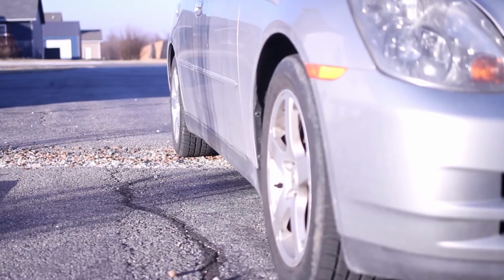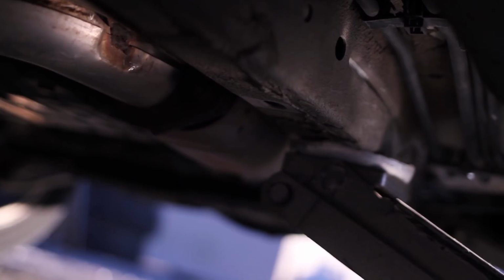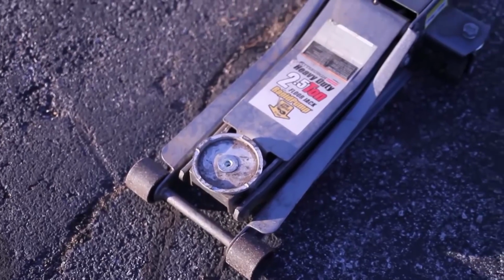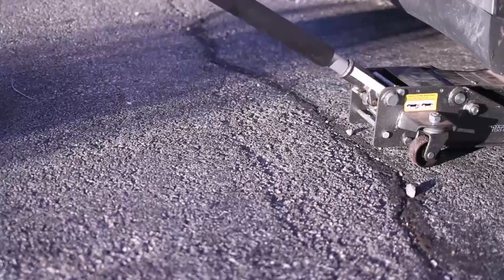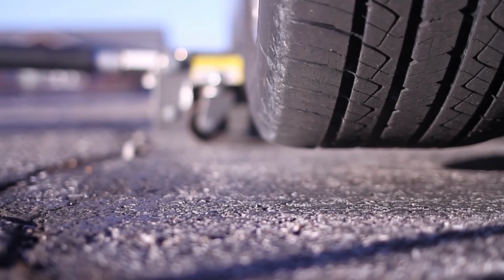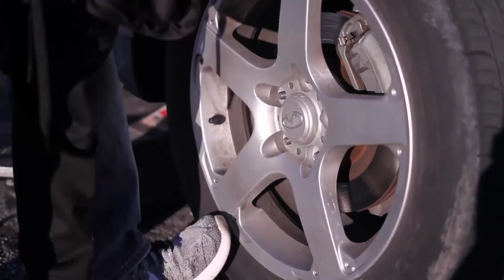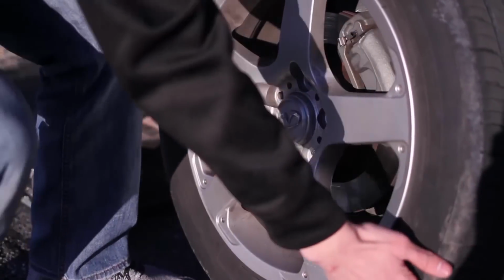Make sure the car is on a safe, level location and jack it up on a supportive structure like the frame. Do not jack up the car on a flat metal surface because the jack may break through the floor panel and go into your vehicle. Next, you may begin jacking up the car, and once the tire is off the ground, you can completely remove the lug nuts. Once the lug nuts are removed, you can remove the wheel.